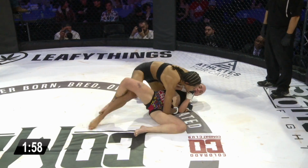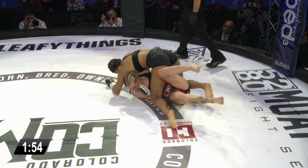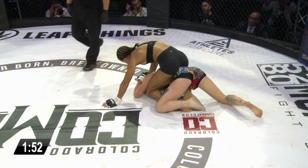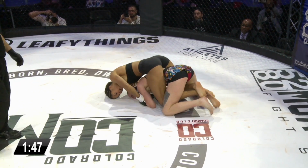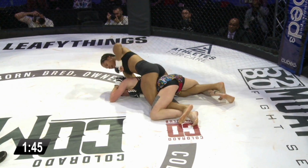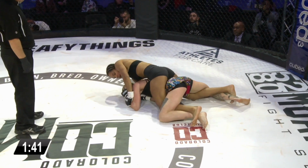You know, Wemple's making good choices, too. You mentioned that she's been on the wrong end of her record, but she's making good choices. She knows what she's doing. But, man, what a beautiful pass over the mount right there. We're just seeing someone who has some obvious time on the mat and technical skill that she's developed through just time and practice with Sophia Smith right here.